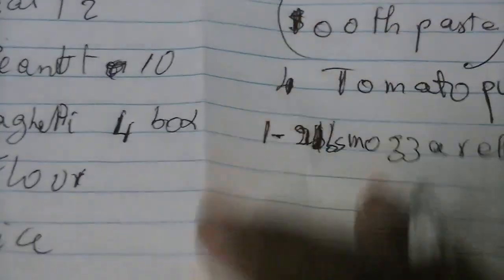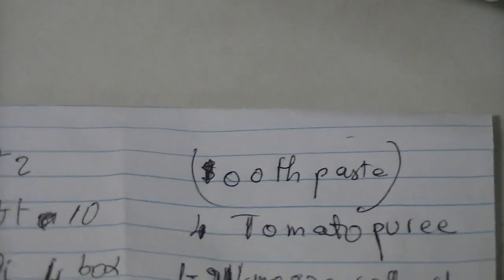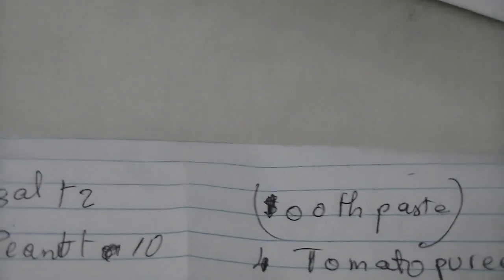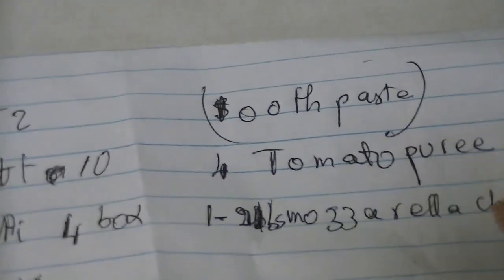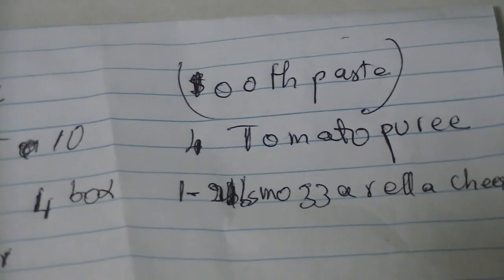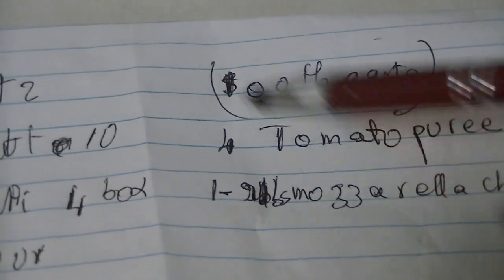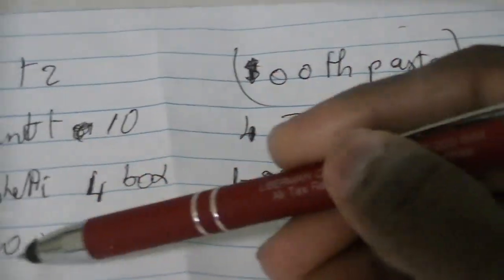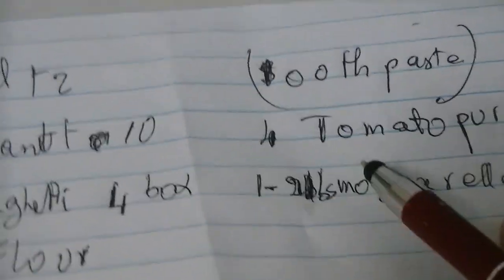So, based on the time, I will end the video here, and I will start another one where I will show you how I'm going to add those staples on my spreadsheet to have an idea how much they will cost me, because I have the prices on my spreadsheet, and I'll enter them to see how much it's going to cost me.